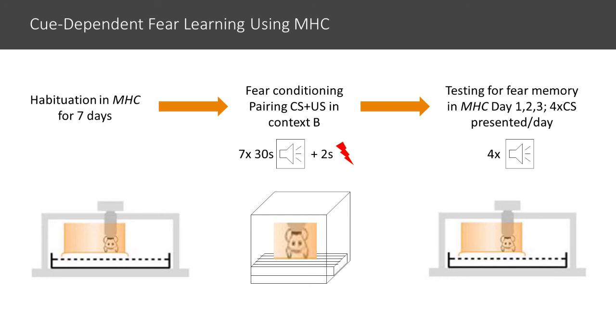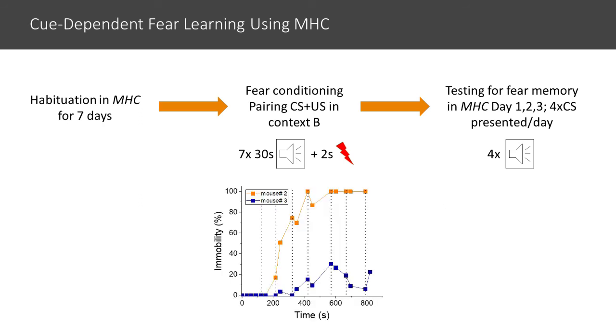During this fear acquisition, the majority of mice, like here mouse number 2, gradually develop so-called freeze behavior in time as more CS-US pairings are presented. Such pairings are indicated with dashed lines on this graph. In contrast, few mice, like for instance mouse number 3, show only a moderate freezing response during the conditioning.